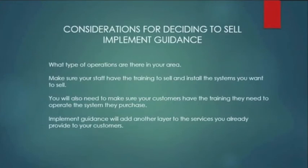Now we come into considerations for deciding to sell implement guidance. One of the main things you need to look at is what kind of operations are in your area. Is it small operations, large operations, mid-sized operations? Usually the larger operations tend to look at this and go, I can see that'll pencil out. My return on investment seems a lot better, because with the amount of acres, I can get my return on investment within a year or two.